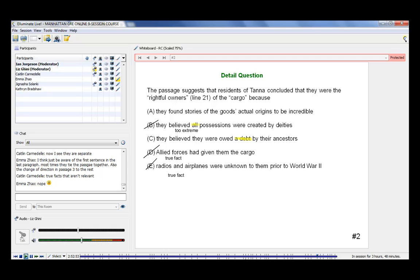Yeah, owed a debt. Where does it say they were owed a debt? They believe they were owed a debt by their ancestors. It doesn't actually say that. It talks about how their ancestors gave them things, and they thought these were gifts from their ancestors, but where does it say that they were owed a debt? Thinking that something is a gift isn't quite the same as thinking that you're owed a debt.